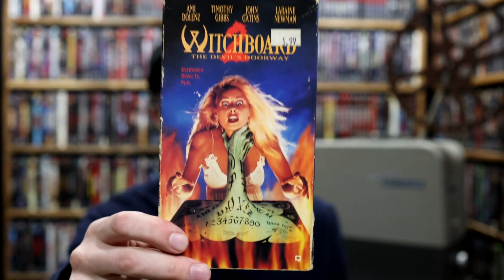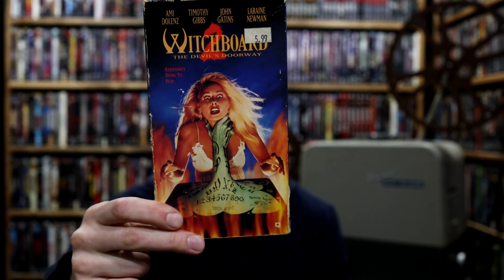This time around I only grabbed 2, but I definitely saw more that I wanted. So the first one here is Witchboard 2. I have never heard of this movie. Always on the hunt for more horror VHS. I just want to keep adding to my collection. And this looked kind of interesting, so I decided to snag that.